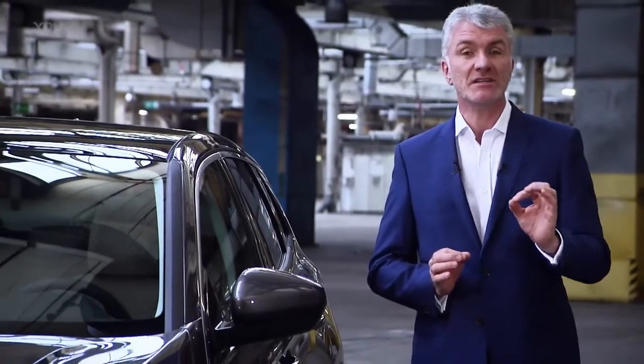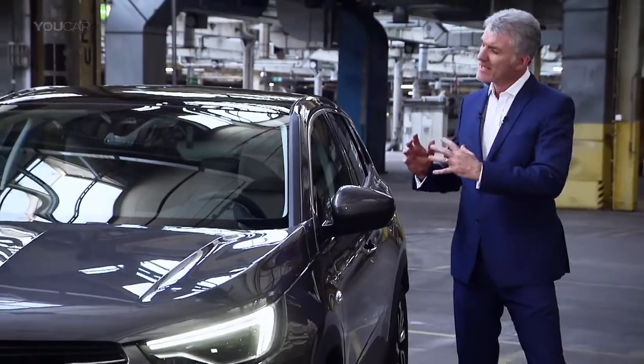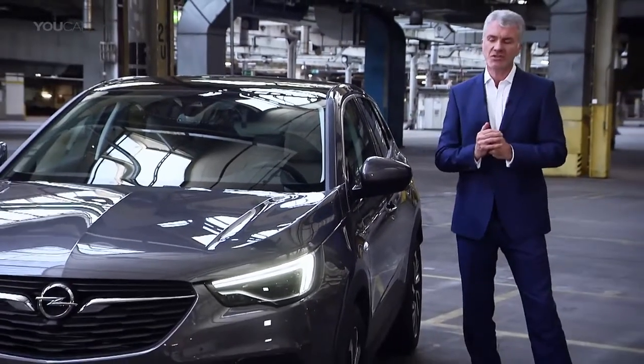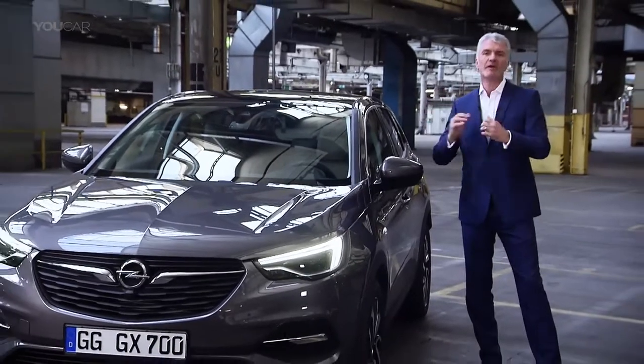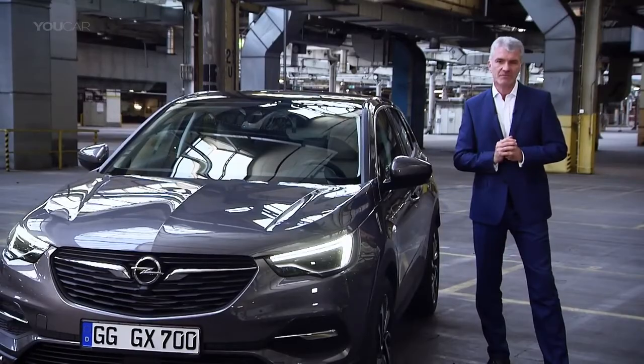Today I'm here to talk to you about the newest member of our X family, the Grandland X. It's a vehicle that's targeted at the fast-growing compact SUV segment and has wonderful interior dimensions and, we think, the perfect proportions for that segment. Let me talk to you about a few of the details.